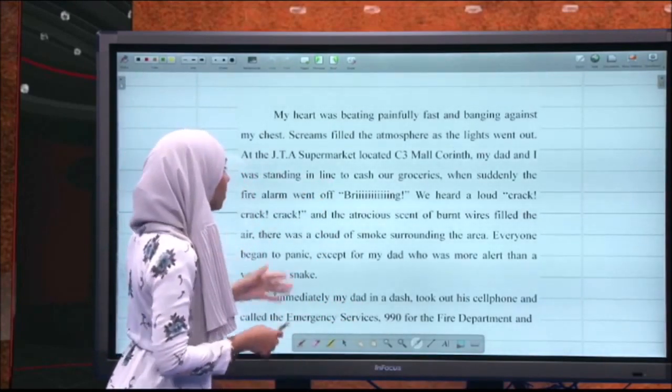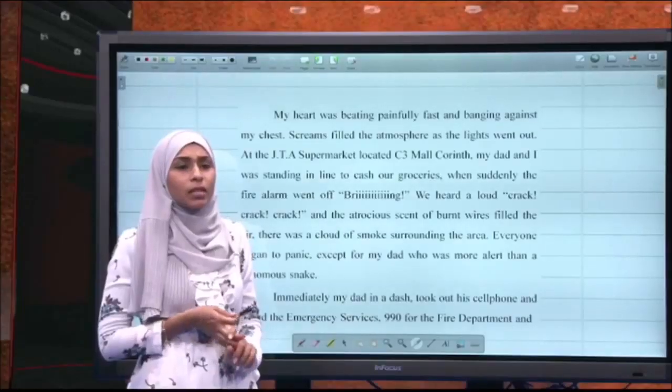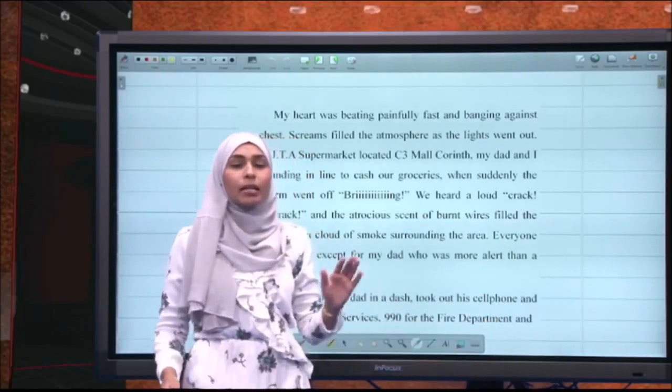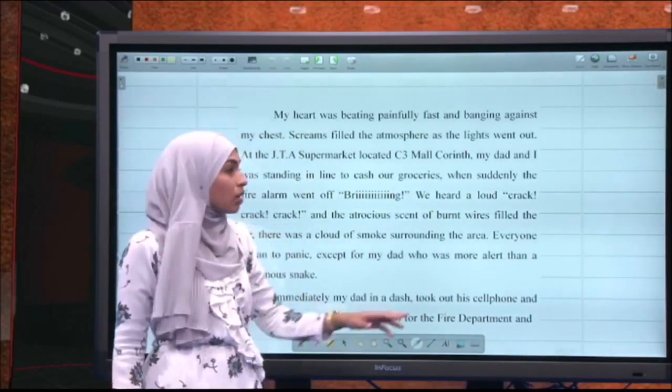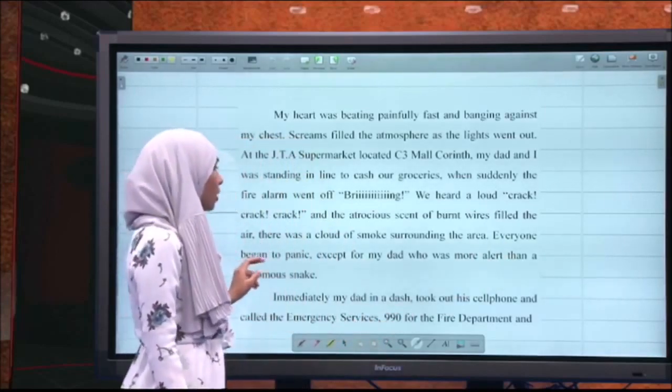Let's go again, see if we find anything. "We heard a loud crack, crack, crack." Now, crack, crack, crack, correct. Onomatopoeia, great use of figurative language. It's up to you if you would like to put it in capital letters, but common letters is also fine. It's not a problem. It may not necessarily need to be in quotation marks, but you definitely need your exclamation marks. So a good point with that there.